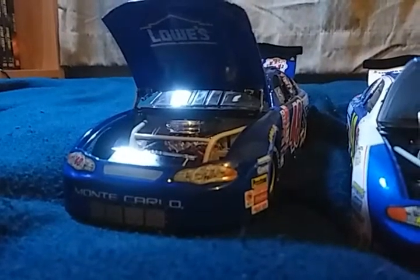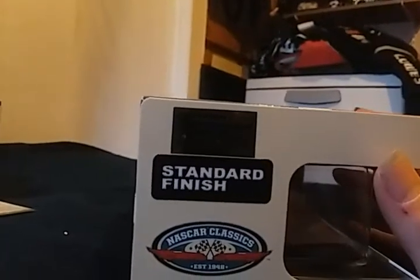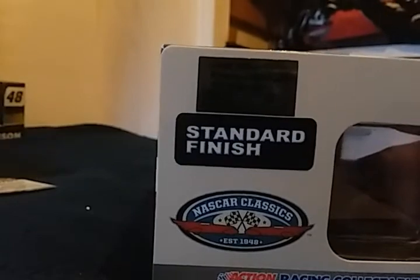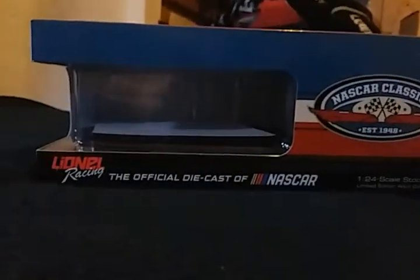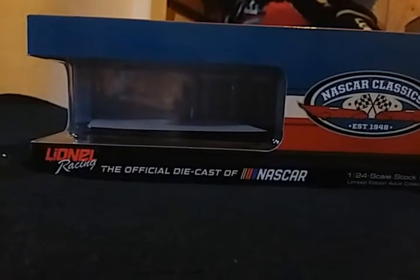This is a NASCAR Classics line. So this is actually the box that you get. There's no year or anything on here. It is a 2001 Lowe's Power of Pride first career start, one of 781 made. So basically this is what it looks like if Lionel diecast cars were actually made in 2001.